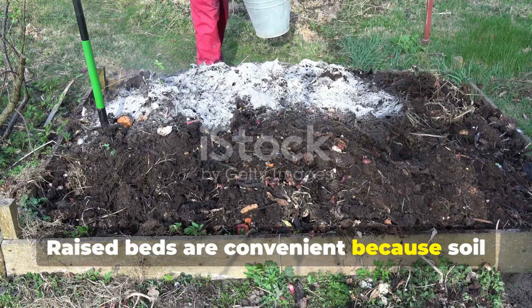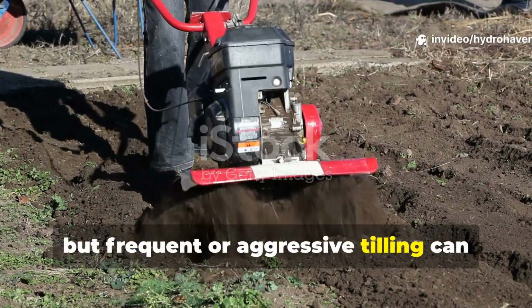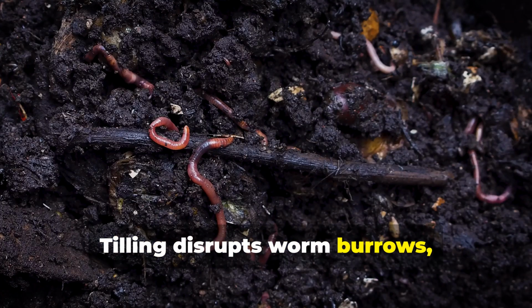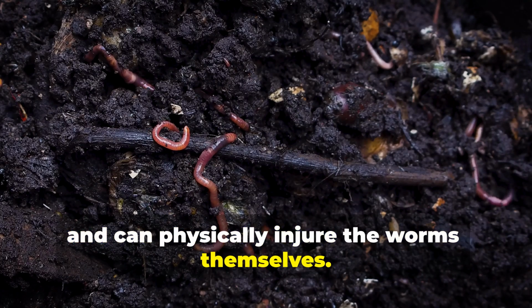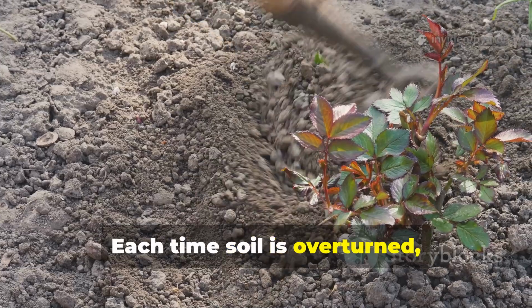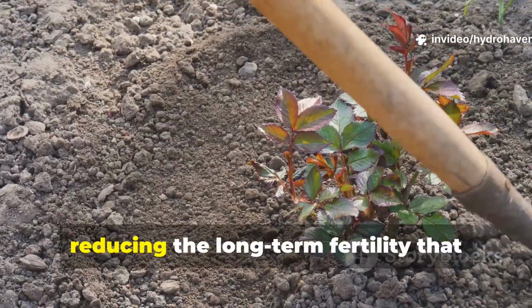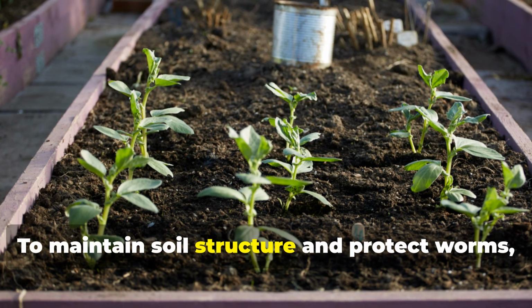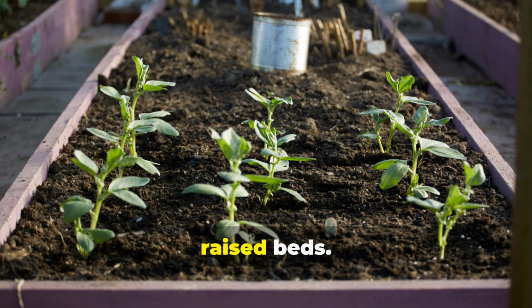Raised beds are convenient because soil is loose and easy to manipulate, but frequent or aggressive tilling can wreak havoc on earthworm populations. Tilling disrupts worm burrows, exposes them to predators and sunlight, and can physically injure the worms themselves. Each time soil is overturned, the natural structure that holds water and nutrients is disturbed, reducing the long-term fertility that worms help create. To maintain soil structure and protect worms, adopt minimal till or no-till methods in raised beds.